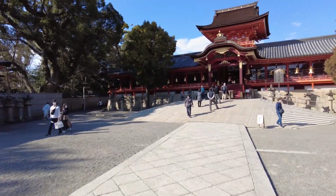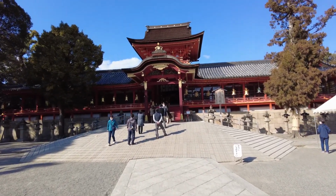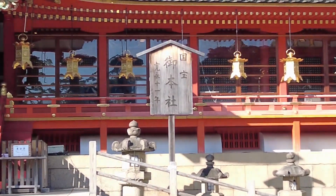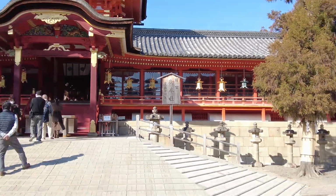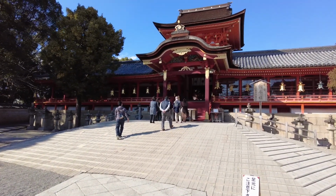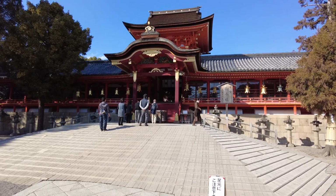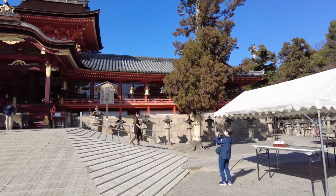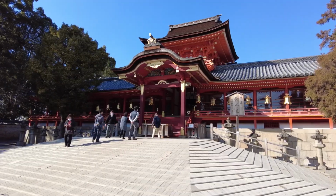So you can see there's a line of people waiting to go up and pay their respects. So we're not going to go up there. But this sign over here says it's a national treasure. It sounds like they're having a special ceremony on the inside. We can hear some drums, some bells. So again, not to disturb, stay respectful.